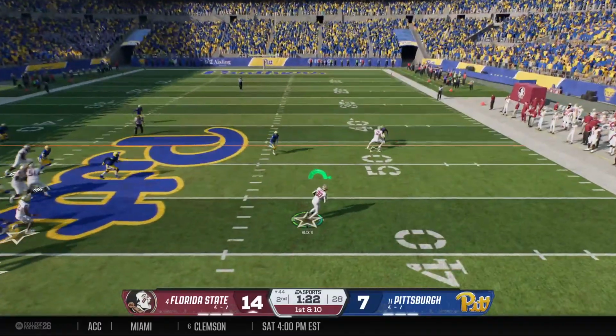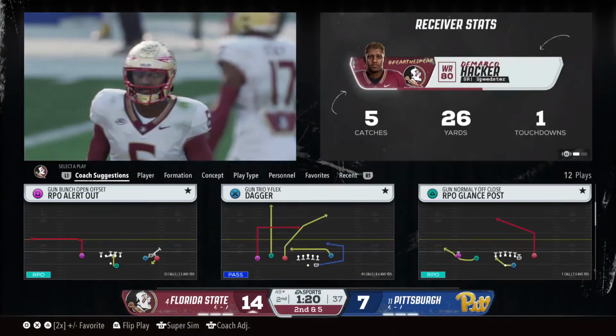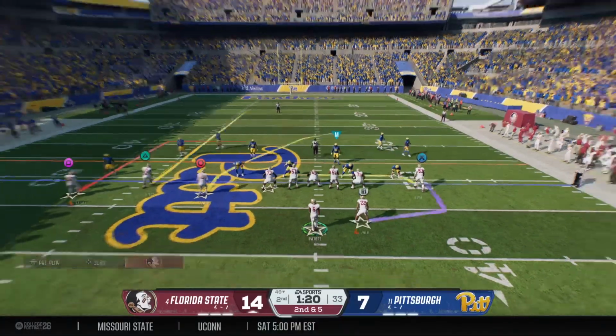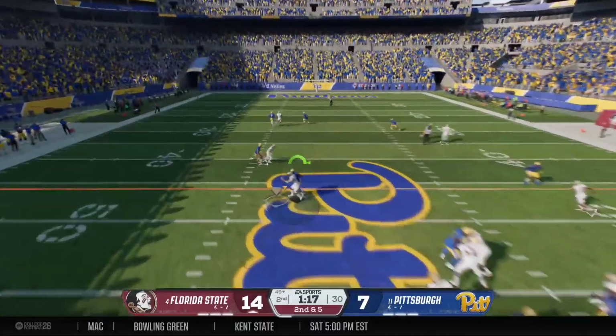Thrown quickly, caught in the right flat. And he heads out of bounds after gaining a few yards. Boy, they love going to this guy in the slot, don't they? What a mismatch inside. He reels in another one. This guy's automatic. 2nd down, we're going to throw it.